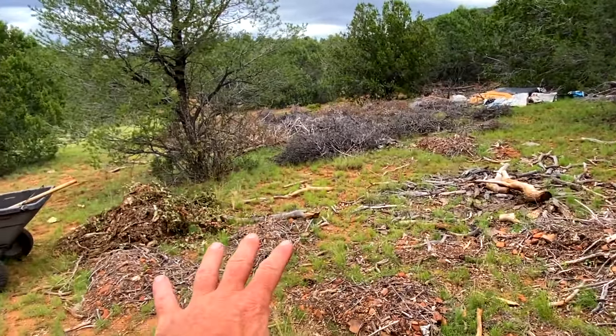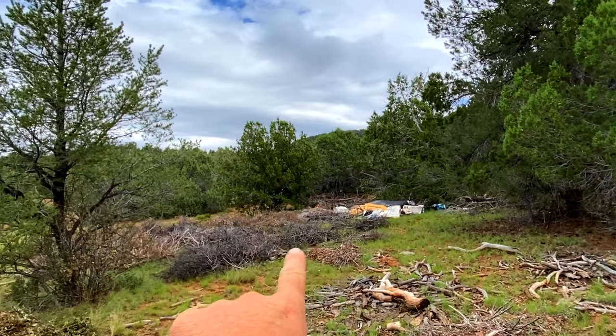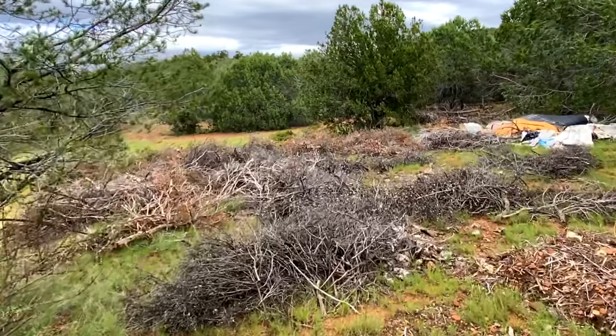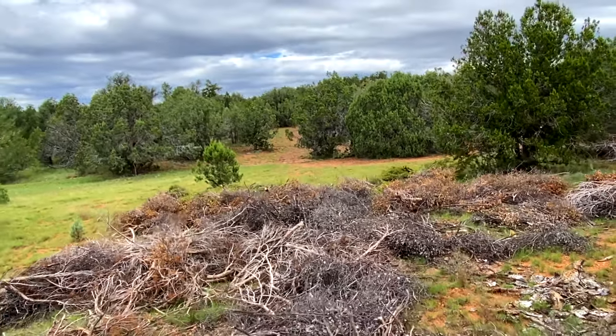So this is kind of my dump area where all the cactus stuff and things with prickly stuff is over here. And then over there, those are all the bushes that I removed from my property. And then past that, where the green stuff is, I'm starting to bring down the juniper trees from the slope over there.